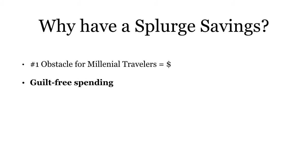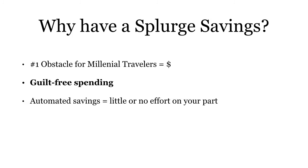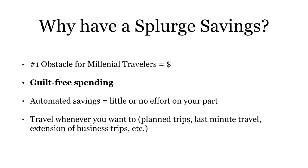By having a fund set aside that has money flowing into it constantly without you thinking about it, you have money set aside for travel expenditures and for travel splurging. And you can spend it guilt-free on whatever you want, whenever you want. That means you don't have to feel bad about spending it. For most of us, including Eva and I, we have bills, rent, car payments, student loans, you name it, we pay for it. But by having an automated savings, which means little to no effort on our part, we don't ever have to use money as an obstacle or an excuse that keeps us from traveling.